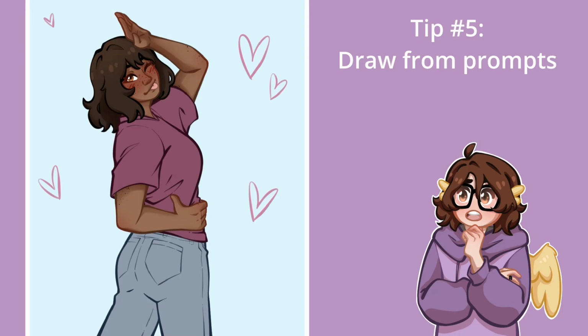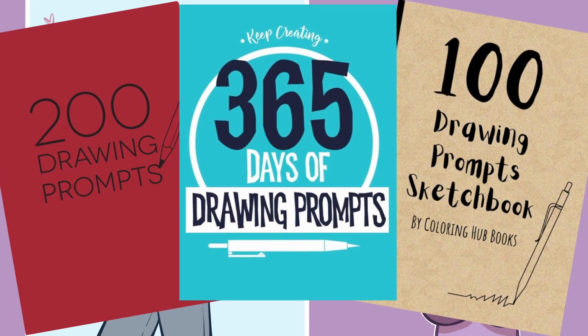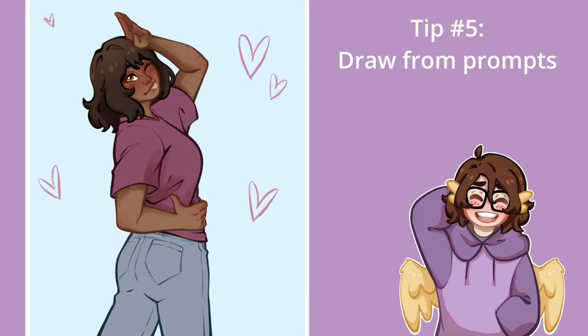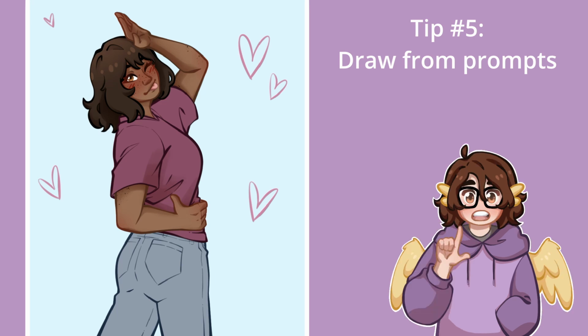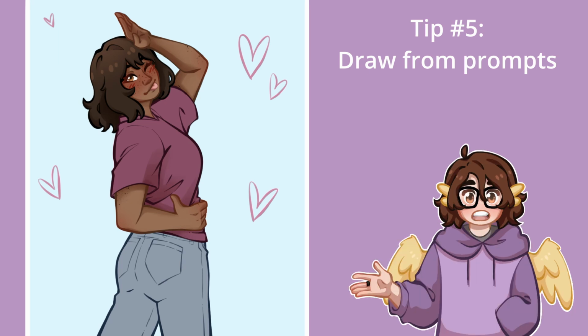And if you want something more physical, you can probably find one of those drawing prompt books at the store pretty easily too. So there's plenty of prompts around, and it's fairly easy to find them. Really, drawing from prompts is just generally helpful though. It removes that overwhelming feeling of not knowing what to draw because it prompts you to draw something and hopefully gives you an idea or two.